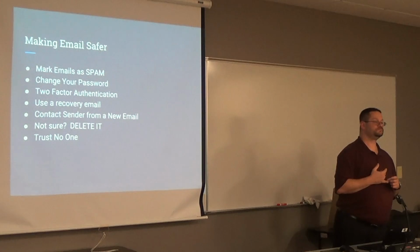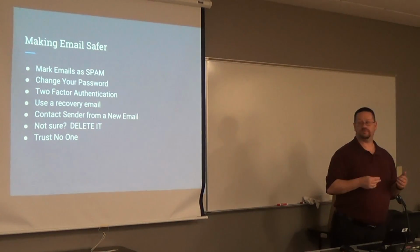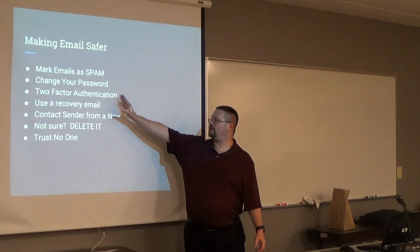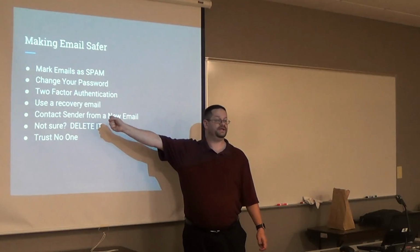Is that safer than using a smartphone number then? A lot of places do use smartphone numbers, and actually, you're going to bring me right to that. A lot of places are starting to use phones to verify. They're also starting to use two-factor authentication.